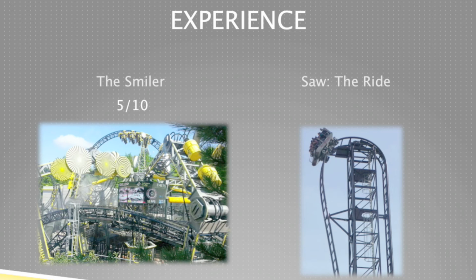And then obviously the ride itself it's alright, it's not too bad, it's rough and it's hard to ride, and it does have the big structure in the middle, which is good. So yeah, it's 5 out of 10, theming's alright, ride itself not so good, and Saw the Ride scores 5 out of 10 also. The whole experience on the ride itself for me isn't too good, however it is the indoor section that helps boost the experience.